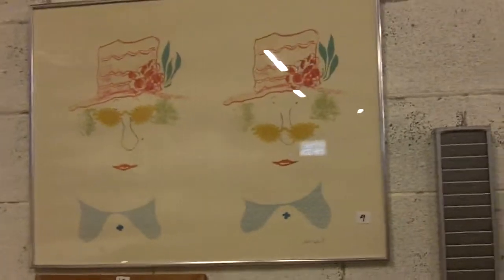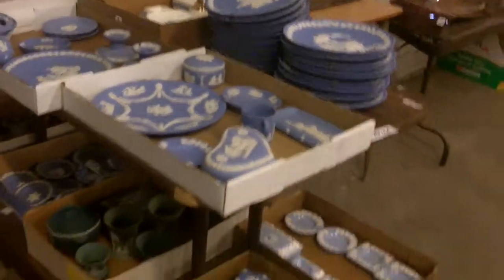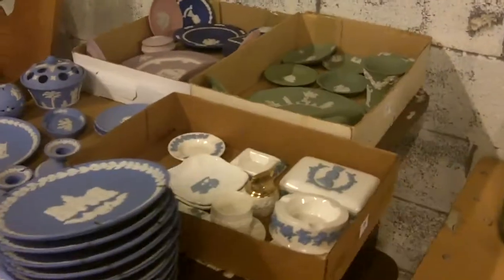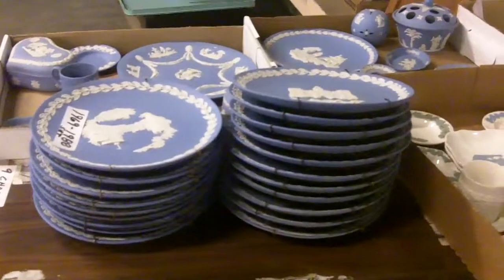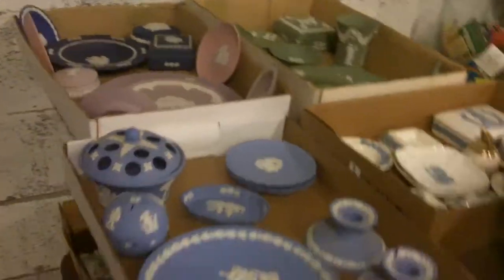There you go. Here's your time card for Johnny Punch Clock. Neat print here. It is signed. It is numbered. Look at all this Wedgwood. Are you into Wedgwood? Would you like to start a collection of Wedgwood? Boom. You can have more Wedgwood than your other Wedgwood collecting friends in one fell swoop. We're probably selling it by the flat, I would imagine, and stack. All kinds of different styles, different colors. Those who know their Wedgwood. So again, come on out and check it out.